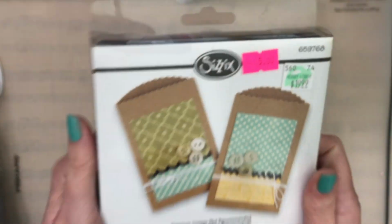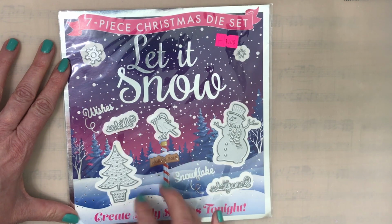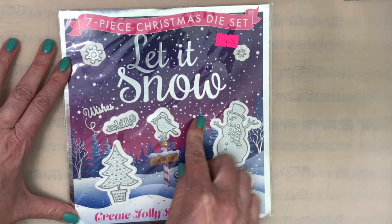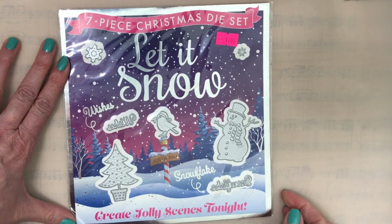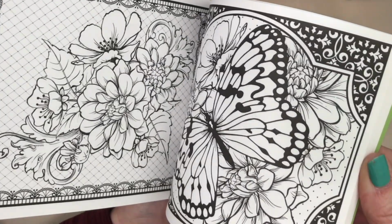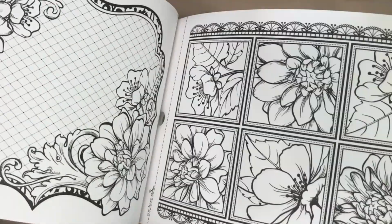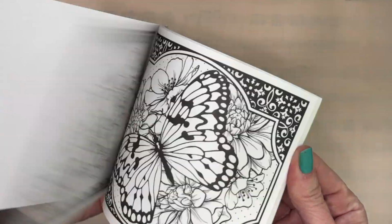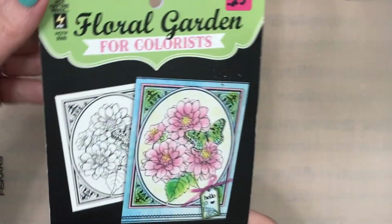Also $5. This die set, this is from one of those crafting magazines. It has a couple of Christmas dies here. This was only $1. I picked up this little painting book. It has where you can paint in it. They don't have anything on the backs of the pages. I've been practicing watercoloring, and I thought that this would be a great book to practice in. That was only 25 cents.